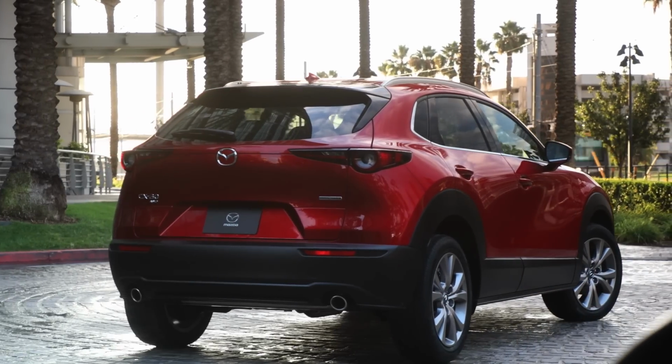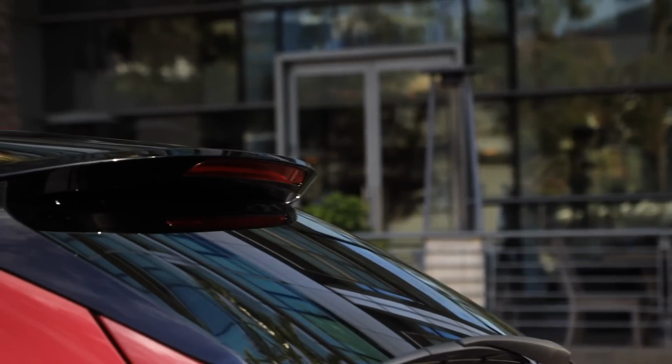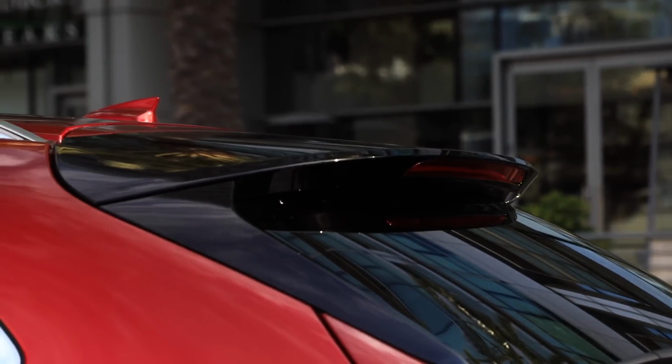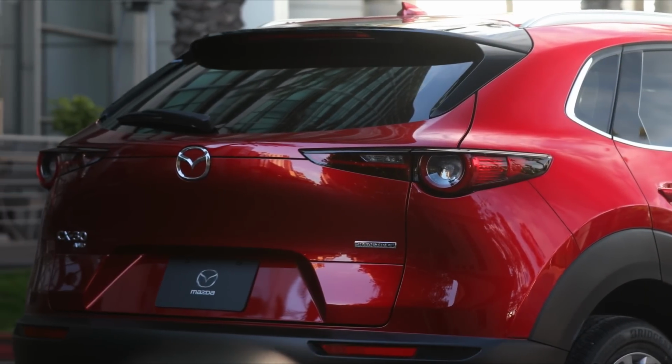Another issue with the CX-30 is that it just doesn't have very good visibility either. It has very narrow windows which make it a little bit difficult to see out of, which I guess is a side effect of having that very sleek exterior design, but it is a bit of an issue.